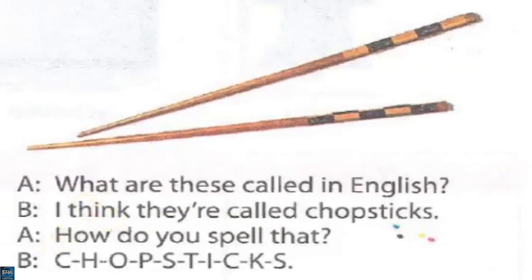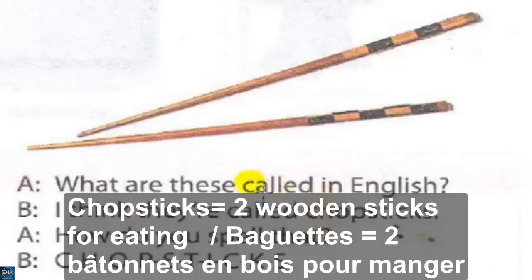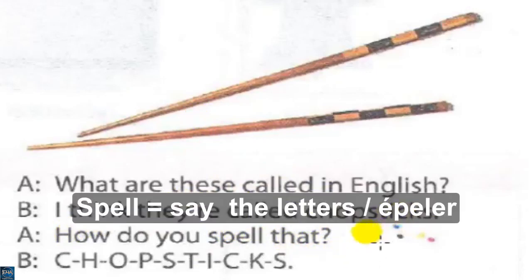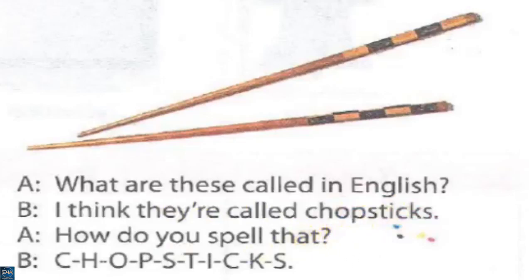Second conversation between two persons. What are these called in English? I think they're called chopsticks. How do you spell that? How do you spell the word chopsticks? Tell me the letters of the word chopsticks. C-H-O-P-S-T-I-C-K-S. That's the end of Unit 2, Part 1.